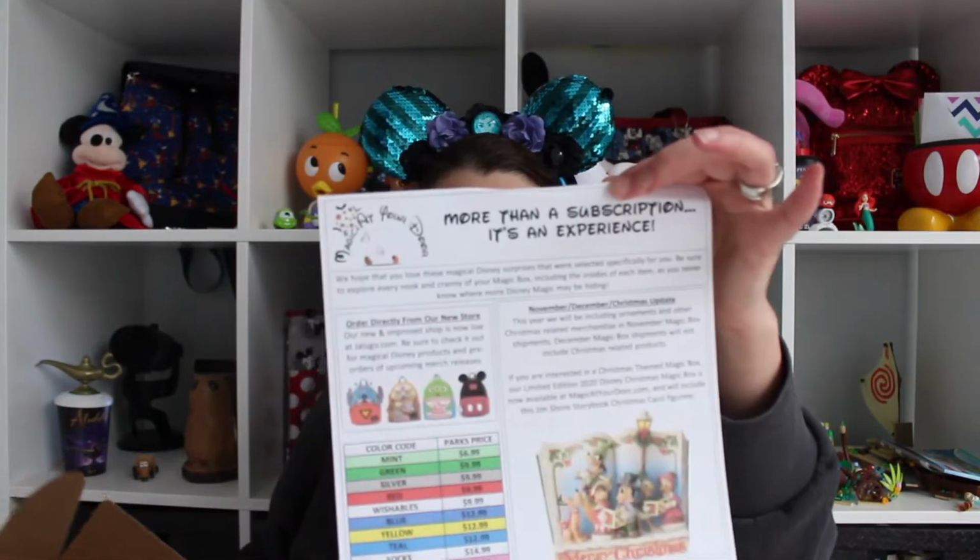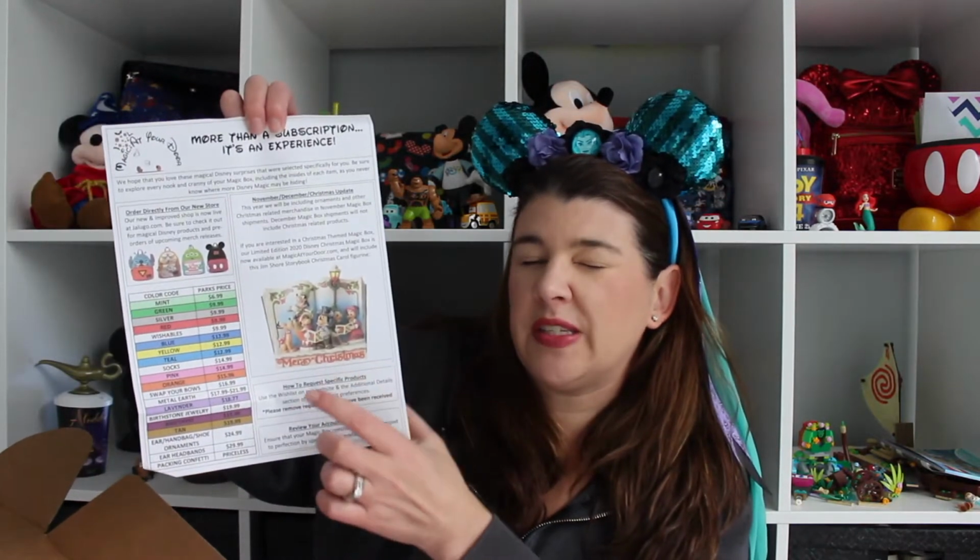So the first thing that I see is this little informational sheet. It says you can order directly from the Magic at Your Door store. They have a ton of Loungefly backpacks. And then the price guide for the items. Let's see, November, December, Christmas update. This year we'll be including ornaments and other Christmas related merchandise in the November box shipments. December box shipments will not include Christmas merchandise. It says if you're interested in a Christmas themed magic box, our limited edition 2020 Disney Christmas Magic Box is now available at Magic at Your Door. How to request a specific product, which is on your wish list, which I think is super important.